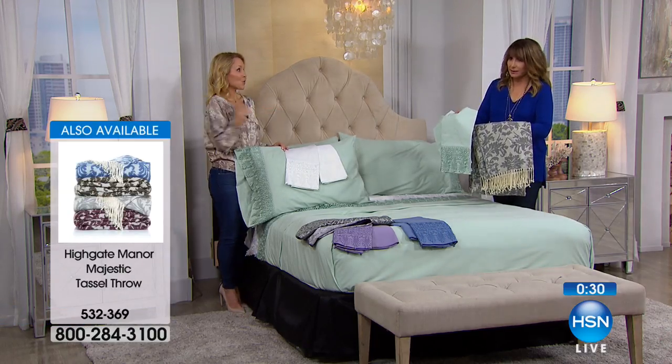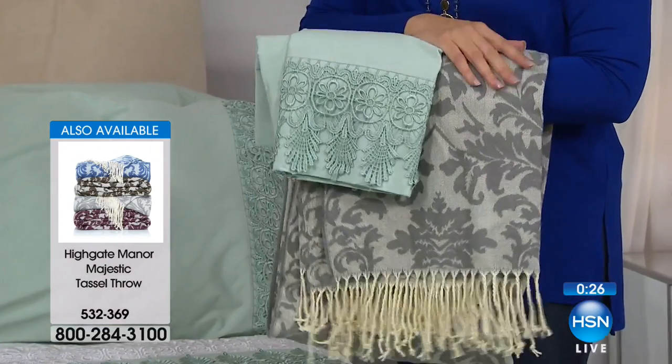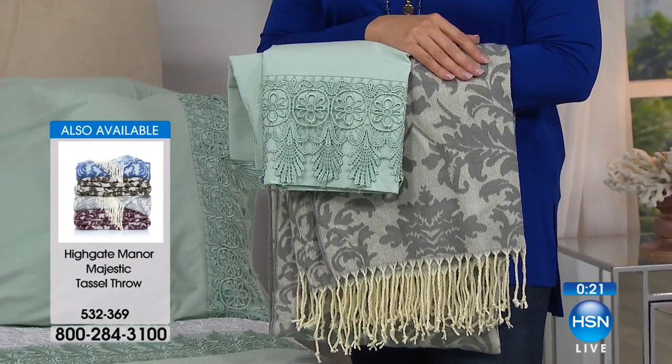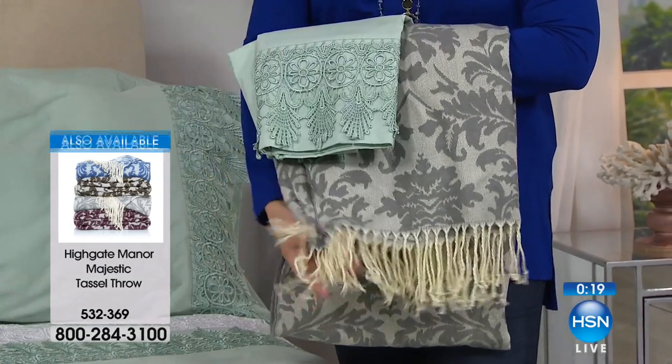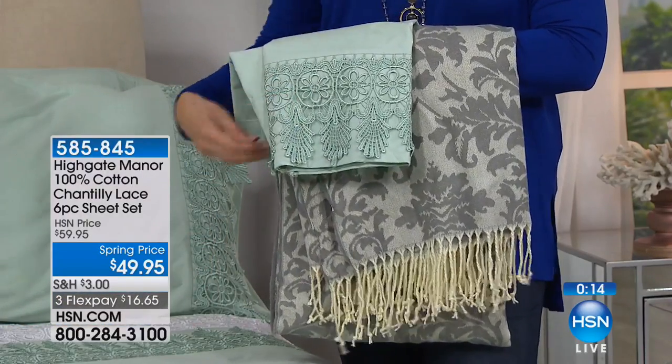I'll have one say, just like that, and I wear it. So it's great on the back of a couch, but it's also so pretty just wrapped around your shoulders. Under $20 and on 2 flex payments, and we'll give you the whole story there. That lovely, lovely bit of fringe, too. It's a really nice combination, especially with all the texture and the layering there.